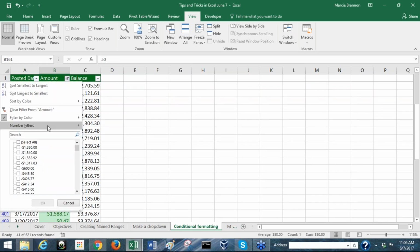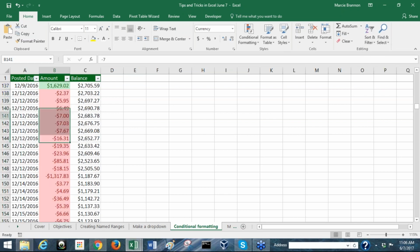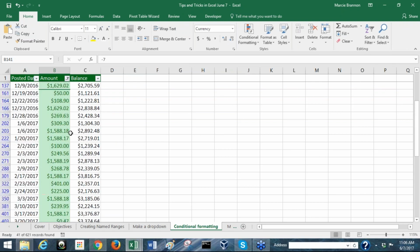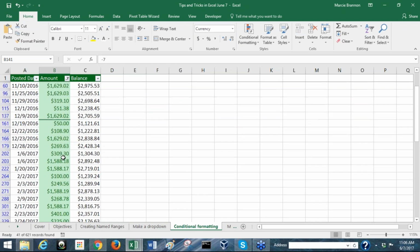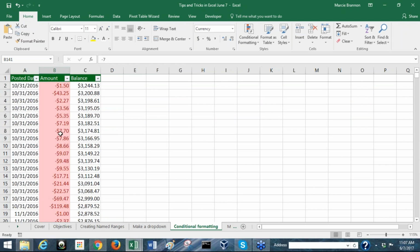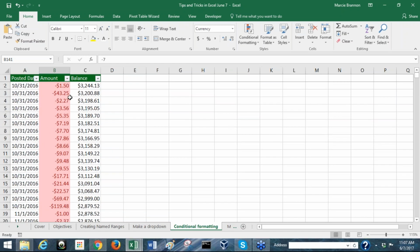also go back. Let me undo that, clear that, and then I could go in here and filter by font color, same difference. We're going to get the same result. So not only does conditional formatting color code things and make it easier to look at, in this particular case it definitely makes it easy to pick out the credits. But it also gives you the option to filter based on those rules, which can be very helpful.